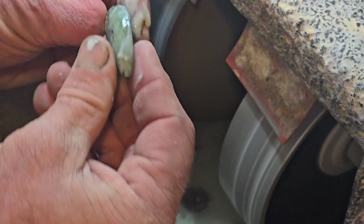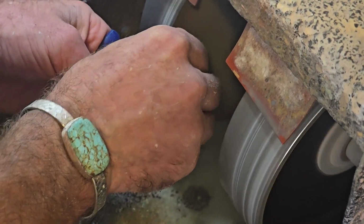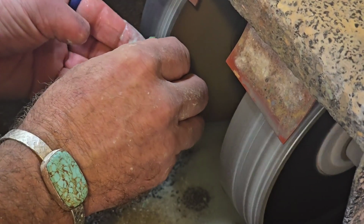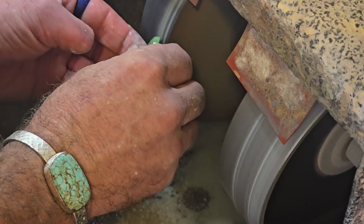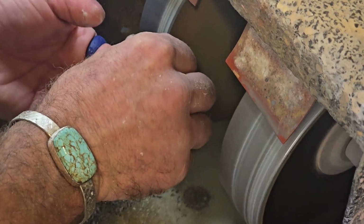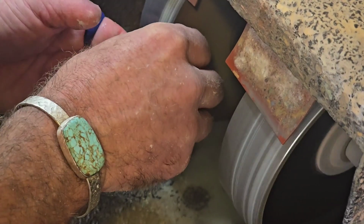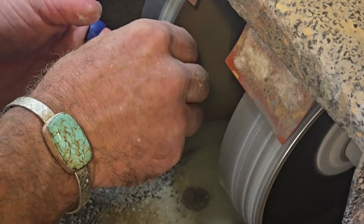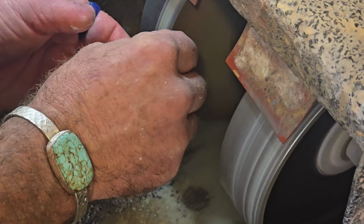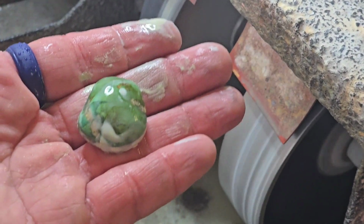I usually don't turn the water back on for this because it's not getting hot, it's just a light touch. And so there's that one. Go around it here at a couple different angles, trying to roll that edge a little bit. This one is harder than the other one. You can hear it on the wheel, can you? Okay, let me rinse them off and I'll be right back and show you the finished stones.